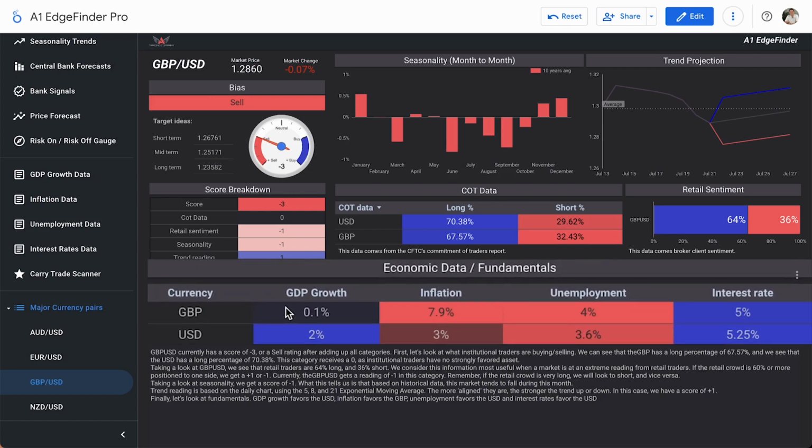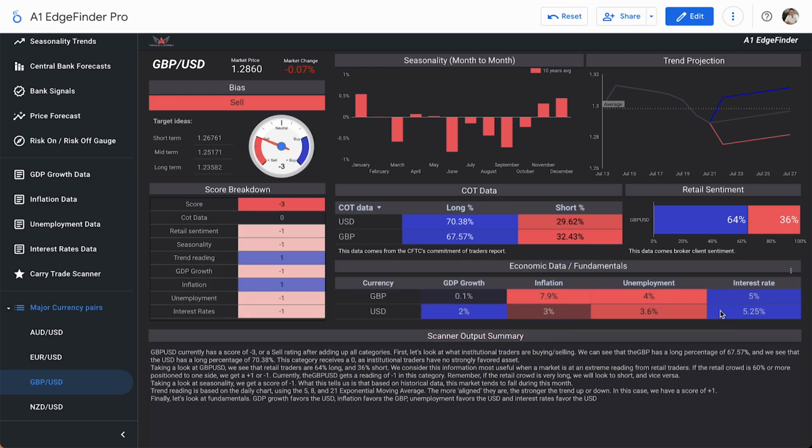The pound GDP growth 0.1% compared to 2% in the US. Inflation in the UK 7.9% compared to 3% here in the US. Unemployment 4% compared to 3.6%. And lastly, interest rates on the pound are 5% compared to 5.25% on the US dollar. So there we go. Those are all the reasons, numbers, data, fundamentals backing up this -3 score and sell bias here in the EDGEFINDER.